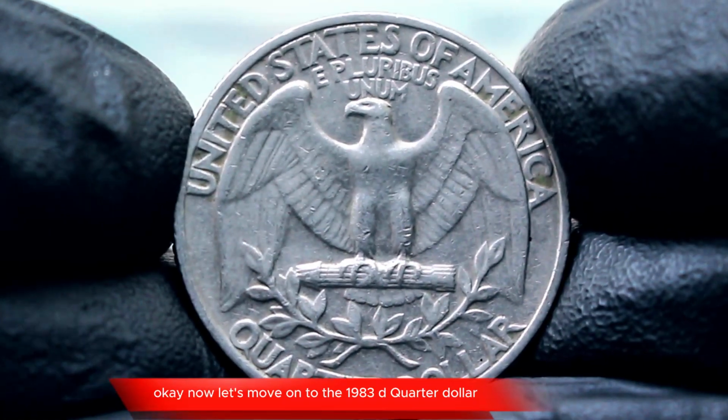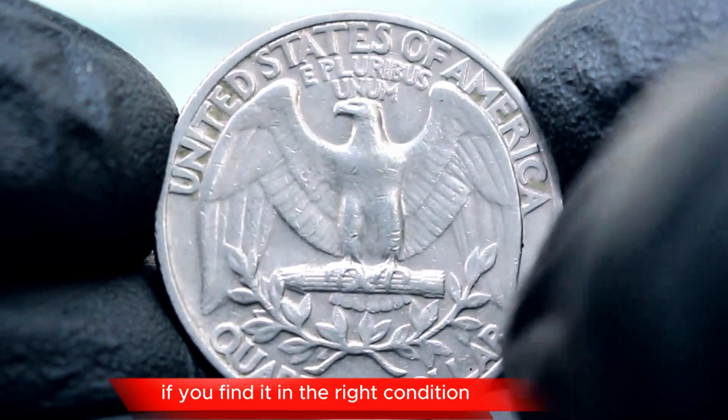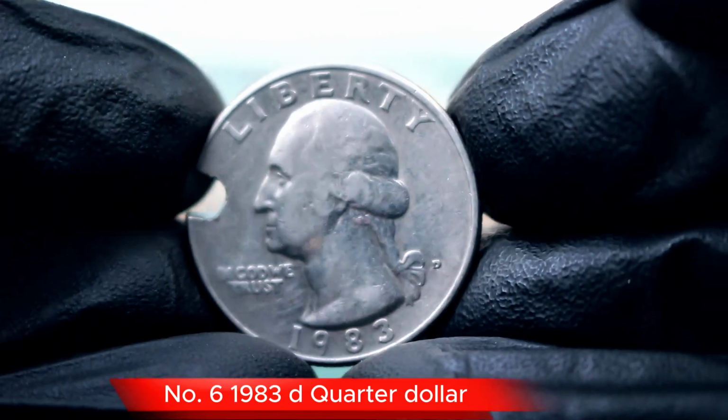Now, let's move on to the 1983 D quarter dollar, another coin that could be a gold mine if you find it in the right condition. You won't want to miss this one. 6. 1983 D quarter dollar.